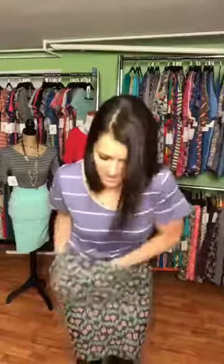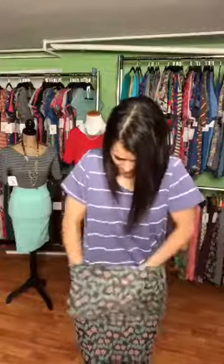When you tuck it in, when it's upsized, again, you're just giving yourself a little bit more movement up top while still having that nice clean line on the bottom. So I love to upsize.